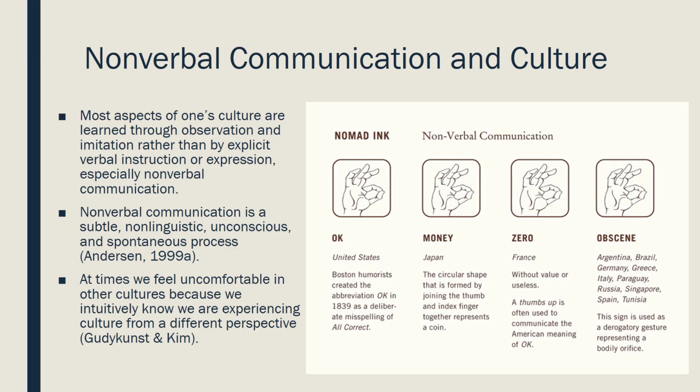To start with nonverbal communication and culture, we want to remember that culture is learned through observation and imitation, rather than by explicit verbal instruction or expression, especially nonverbal communication. Nonverbal communication is very subtle, it's non-linguistic, it's unconscious, and spontaneous. At times, we feel uncomfortable in other cultures because we intuitively know we are experiencing culture from a completely different perspective.